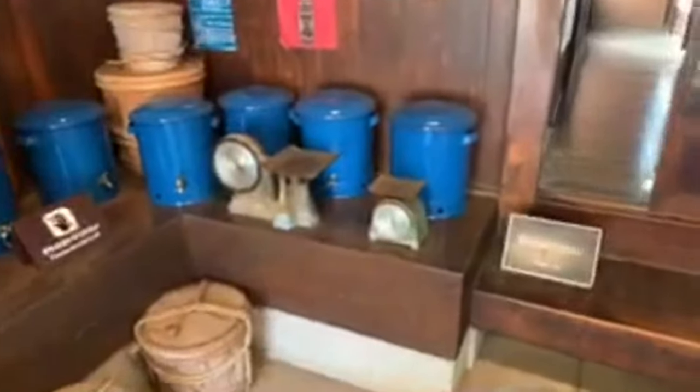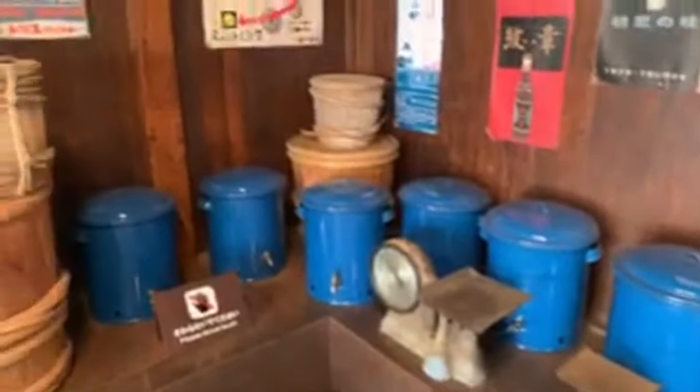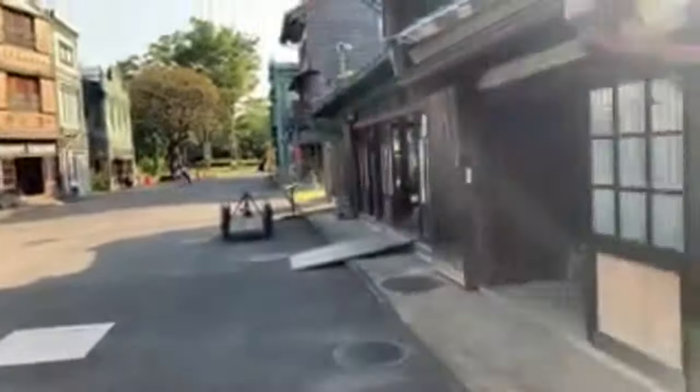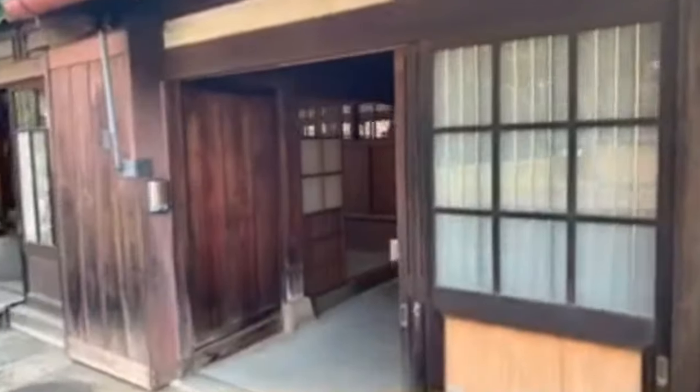Look at these old scales. Wow, look at all these. Oh my God, this is awesome. If you guys could just experience it here with me. This reminds me of a soy sauce vat, which is pretty cool. It's not soy sauce, but wow, that is pretty awesome, I gotta say.